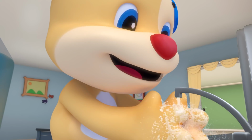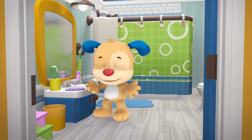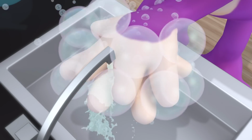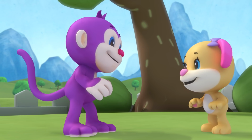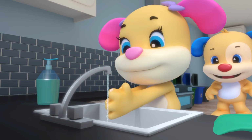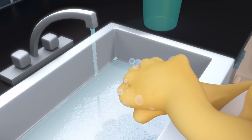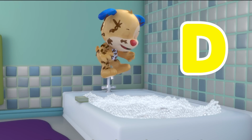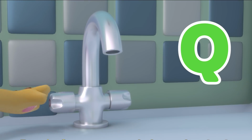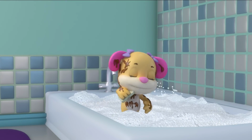Wash, wash, wash, clean and fresh. A soap party is the best. With puppies, sis, and monkey too. Wash, wash, wash our hands too. After having fun outside, you wash your hands and I'll wash mine. And even if they're looking clean, let's scrub and sing our ABCs. A, B, C, D, E, F, G, H, I, J, K, L, M, N, O, P, Q, R, S, T, U, V, W, X, Y, and Z.